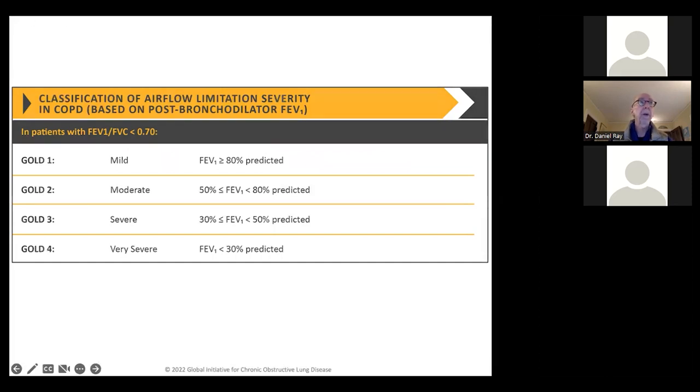If you've got somebody who is obstructed, their ratio of FEV1 to FVC is less than 0.7, you can then look at the FEV1 percent predicted to categorize them in terms of their severity. So mildly obstructed patients may only have an FEV1 of 80% predicted. If you get into these GOLD 2, 3, and 4 categories where the FEV1 percent predicted is less than 80%, less than 50%, less than 30%, these patients may have symptoms and they would qualify, for example, for pulmonary rehabilitation.